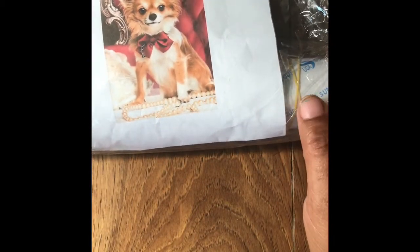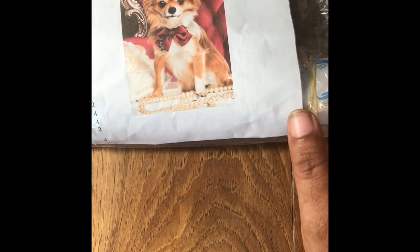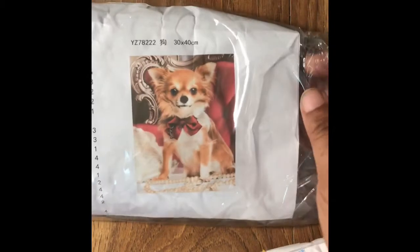So this was from the MOSAIC Official Store. Now I've had them before, I believe, but never purchased it myself. I have won raffles in different Facebook groups from MOSAIC Store, so I figured I'd give it a shot. I ordered this back on April 16th, and I got it yesterday, which was July 8th. It's a 30 by 40. Okay, that's what it looks like.